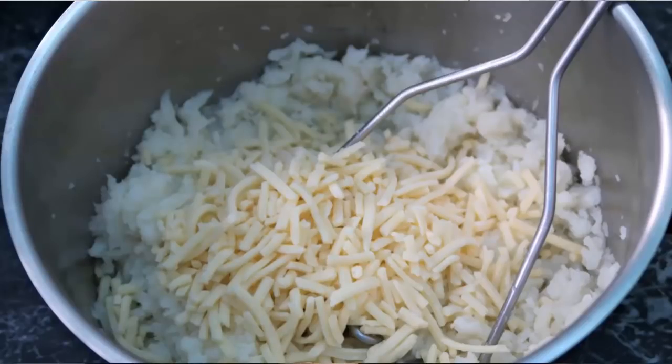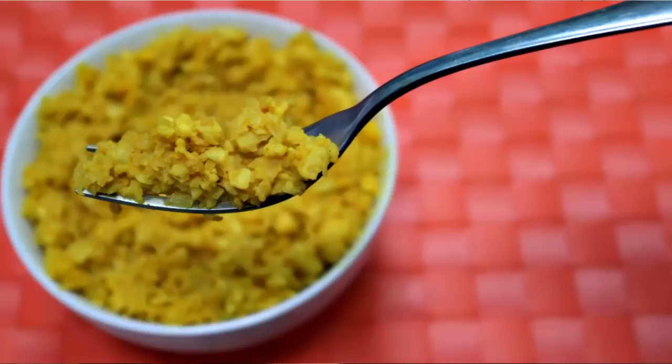For keto sides, you are spoilt for choice. You can make any kind of cauliflower mash, cheesy cauliflower mash with leeks, cauliflower mash with a bit of cream cheese, whatever you like. Cauliflower mash is a really easy go-to side. Or there's cauliflower rice. I've shared a recipe for turmeric cauliflower rice in the past. There are so many delicious cauliflower rice options that you can enjoy on the side.